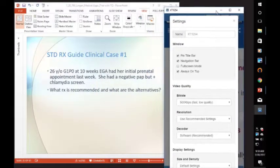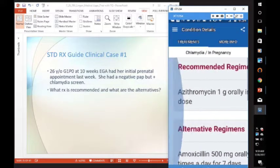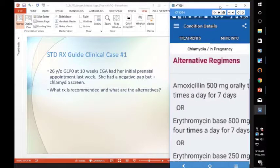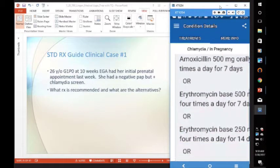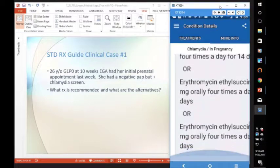Okay, so the recommended regimen is azithromycin 1 gram orally in a single dose. Alternatives listed are amoxicillin 500 TID for 7 days. Erythromycin in pregnancy, I'm not thinking that's going to be well tolerated. But again, this one is at least a little quicker than some.